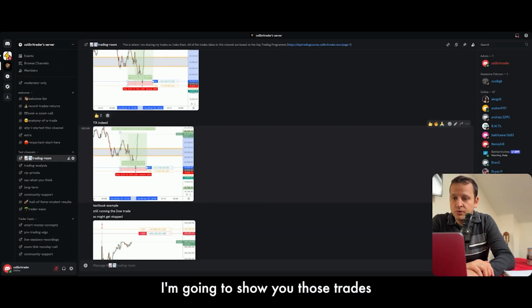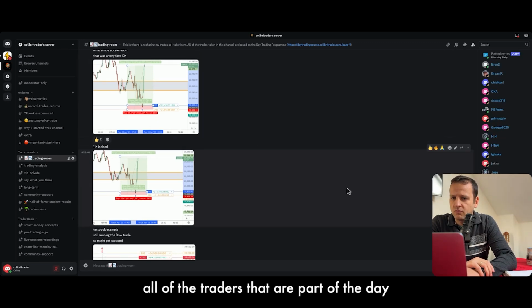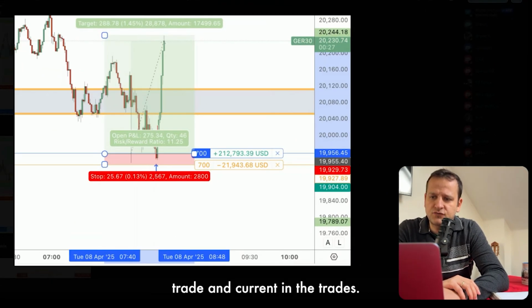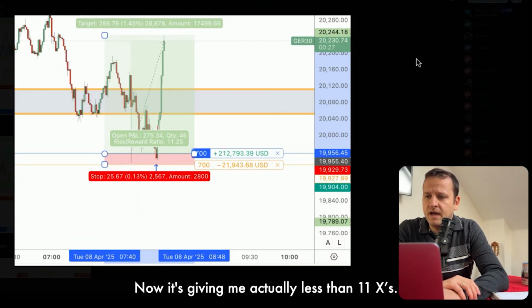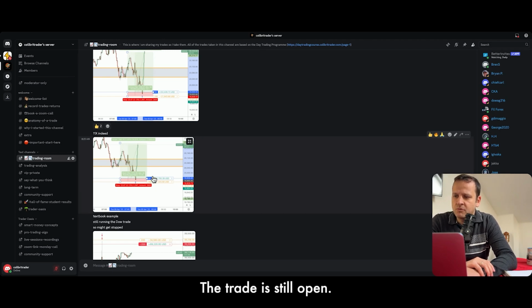Today, I'm going to show you those trades directly from Discord. This is the trading community that we have, all of the traders that are part of the day trading program. Here you can see the second trade that I mentioned this morning. This was a DAX trade, and currently the trade is giving me actually less than 11x. The price has come down a little bit, but that's not what I wanted to talk about today. The trade is still open.